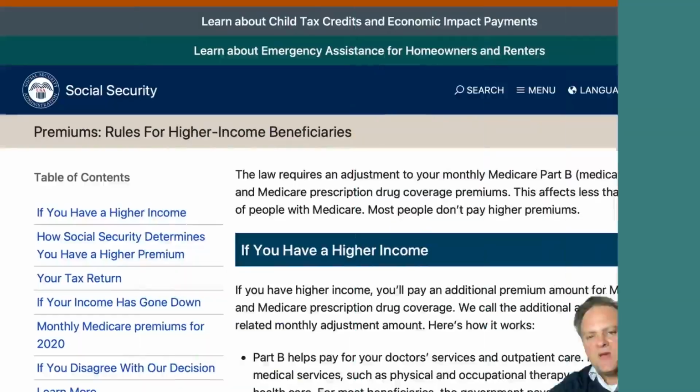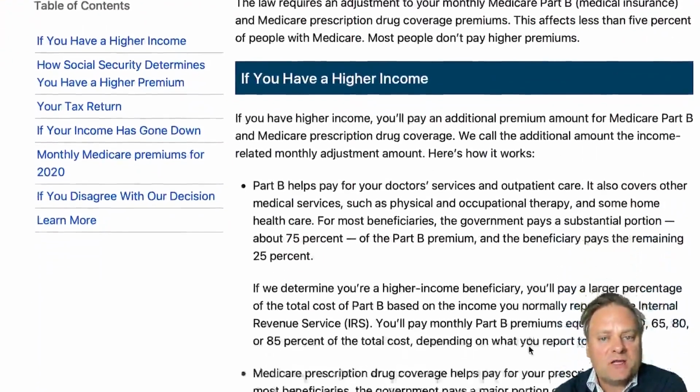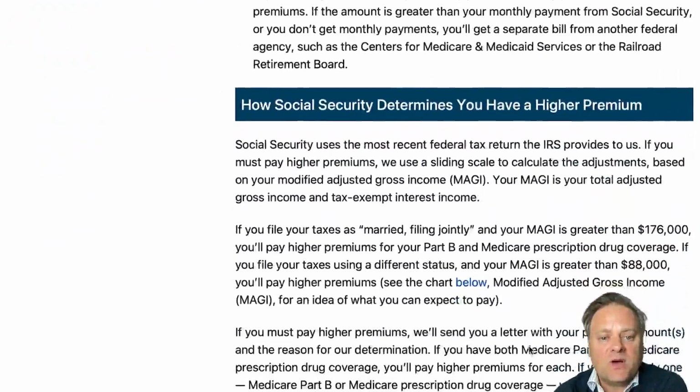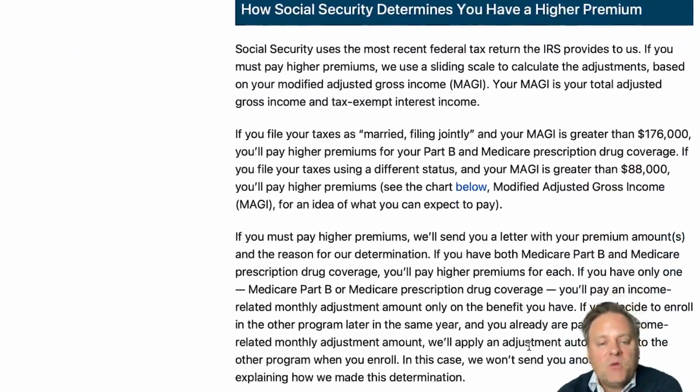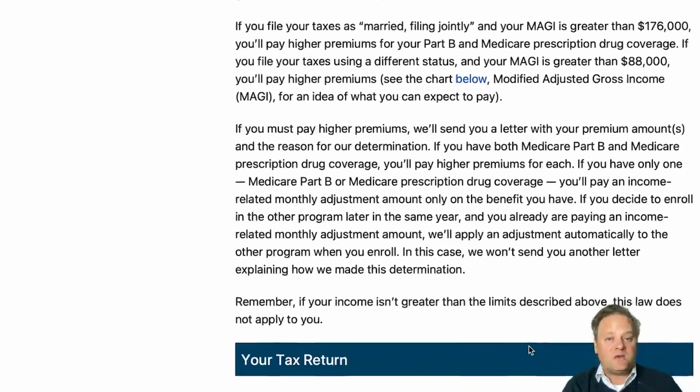Typically, you sign up for Medicare and perhaps your income might be reduced going forward. So if you have an event that makes your income artificially high, understand that they are looking at numbers from potentially 2 years ago. They use your tax return. So let's go to the Social Security website and I can show you directly what they're saying on this. If you have high income, it gives you the rules and how they determine if you pay a higher premium. It's based on your modified adjusted gross income, and it's taken from your tax return. Now, you might not have filed a tax return yet for last season, so it might even be your tax return from 2 years ago.